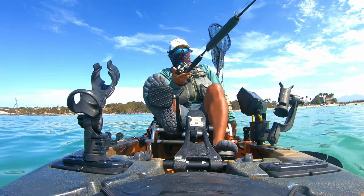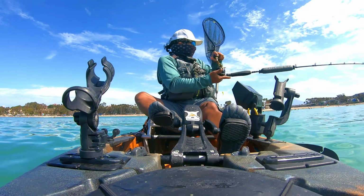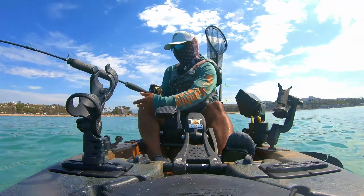So here I'm pedaling outward towards open water as I'm fighting this fish. Once again, let's speed this up a bit because it did take me a while to reel in this shark.